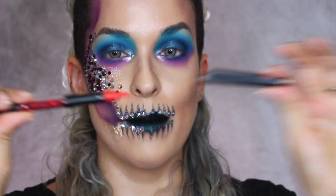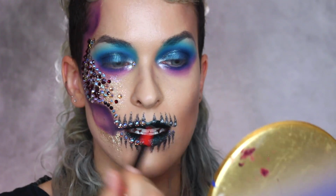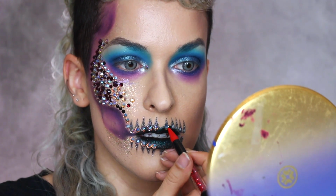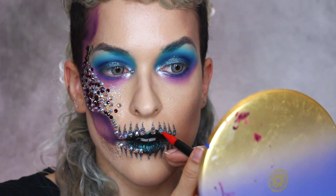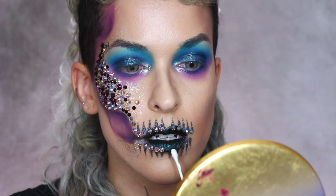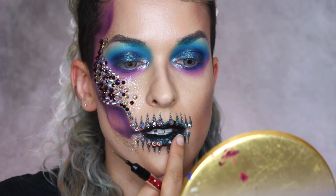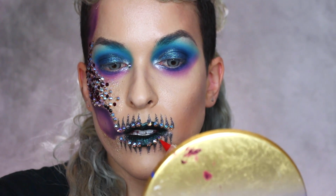And then I'm going to grab the applicator, and I just grab the stone with the wax end. I believe it's wax. It feels like wax. And then I just stick it down. And it's that simple. The applicator makes it so easy to apply rhinestones, it's not even funny. And then just the same thing on the bottom teeth. And you can see how the stones just instantly transform the look. The sparkles make everything so much better.